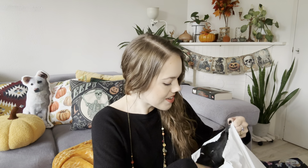And I also like the fact that the strap is adjustable. So yeah, for $3.88, I'm definitely happy with that. I do wish the print was a little bit better in the front, but oh well, it is what it is. Alright, let's see what else I found.